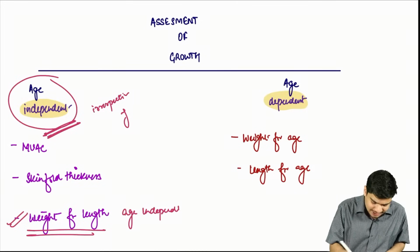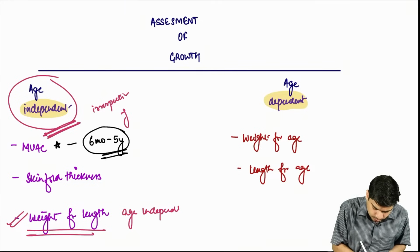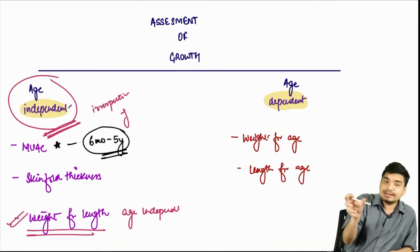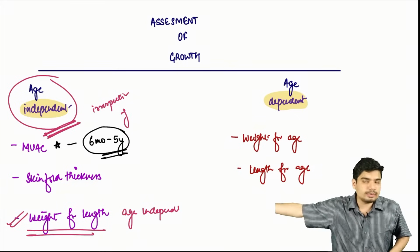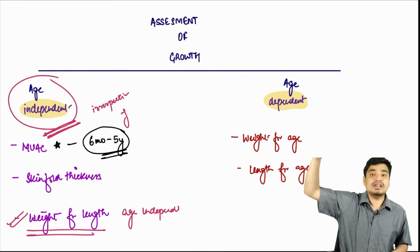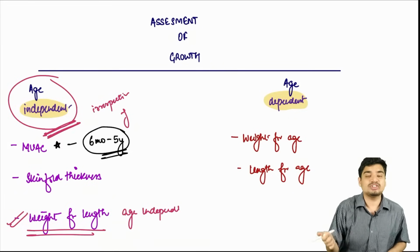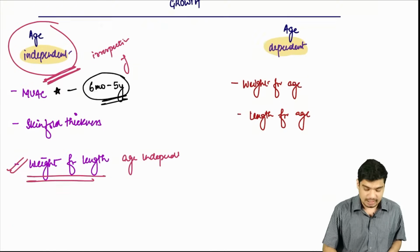Another small point as far as mid-upper arm circumference is concerned, remember this mid-upper arm circumference is used from 6 months to 5 years only. In this 6 months to 5 year age bracket, it is age independent. For all children between 6 months to 5 years, the mid-upper arm circumference should be above 11.5. If it is below 11.5, you will say the child is having what? Child is having severe acute malnutrition.